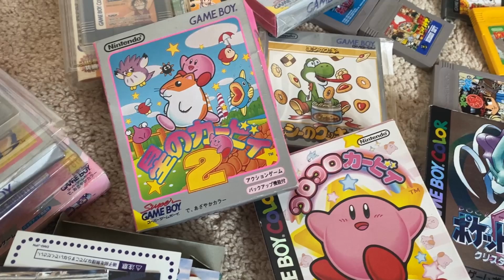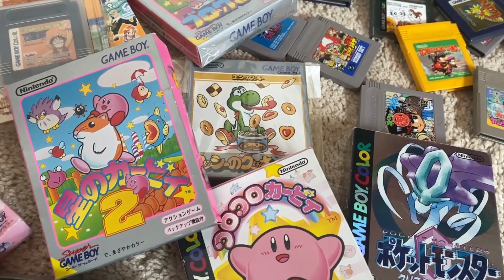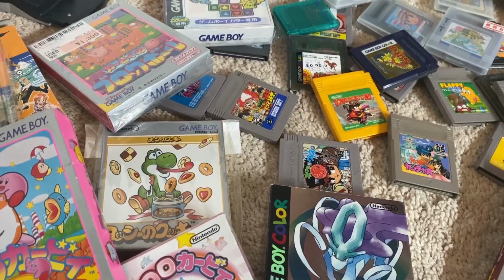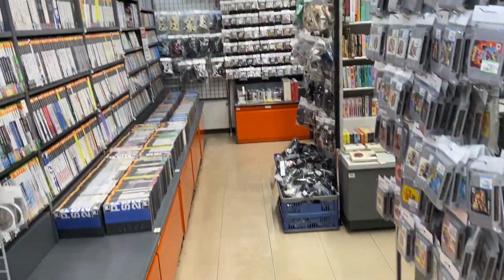Well, anyways, guys, that was my Japanese Game Boy collection. It's big, but not crazy big. It's all games that I really care about. They all mean something to me, even though there's a couple in there that I haven't gotten around to. But yeah, definitely let me know what you think of my little collection down in the comments. It was a lot of fun hunting all those games down when I lived in Japan. And honestly, it's just so cool looking back at them and seeing all the treasures that I found while I was living there.